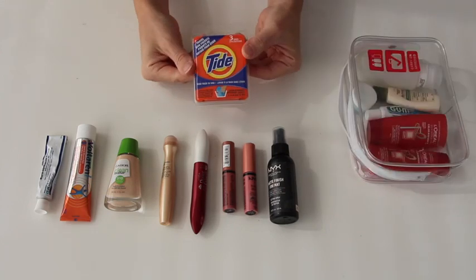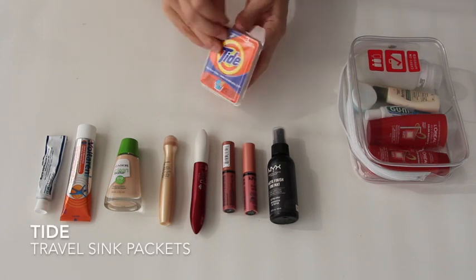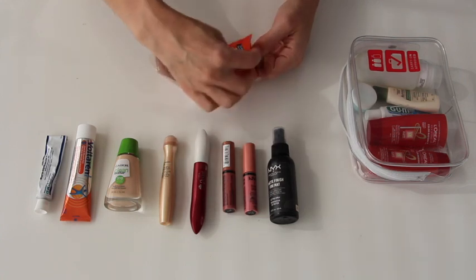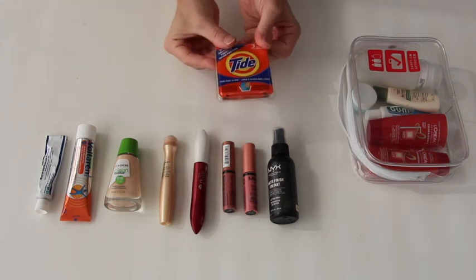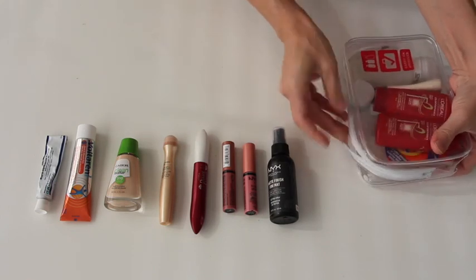I also like to carry these Tide travel sink packets. These are little individual laundry detergent packets, so you can wash your clothes in the sink of your hotel room. This is good if you don't have access to laundry facilities during your travels.